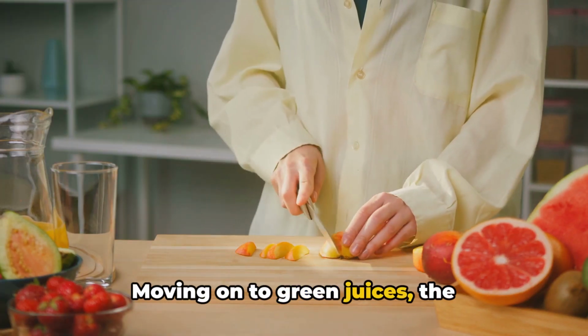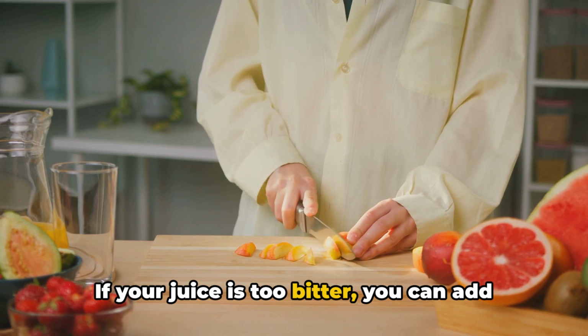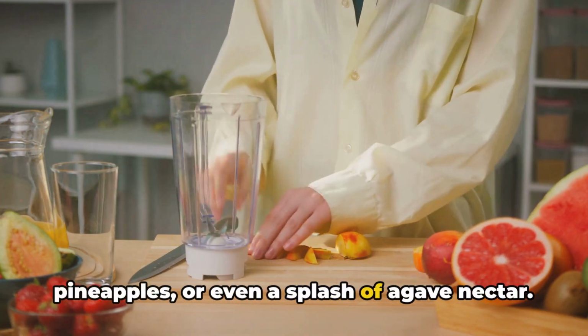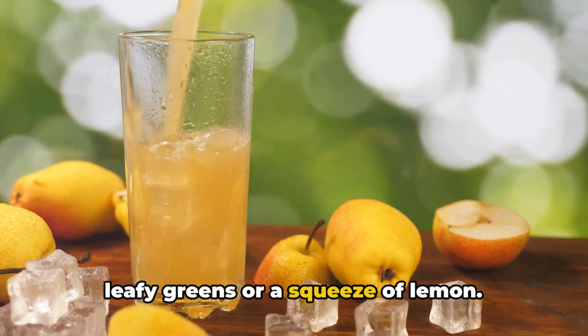Moving on to green juices, the customization possibilities are just as abundant. If your juice is too bitter, you can add in some sweet fruits like apples, pineapples, or even a splash of agave nectar. If it's too sweet, try adding in more leafy greens or a squeeze of lemon.